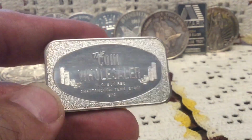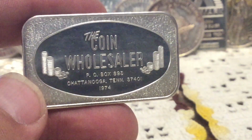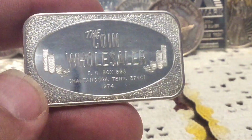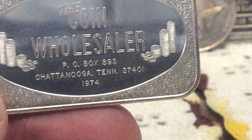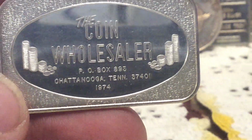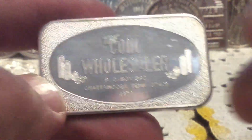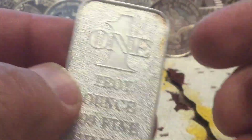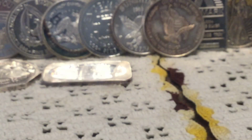Everyone's breaking out their 1 ounce bars. The Coin Wholesaler, Chattanooga, Tennessee, P.O. Box 893, Chattanooga, Tennessee 37401. I wonder if that P.O. box is still in existence. 1974. Anyone from that area remember these guys? 1 troy ounce fine silver. So 74s, that's got to be vintage, right? 1 ounce bar. This one.